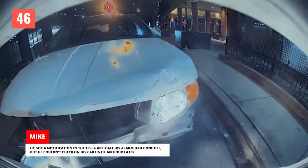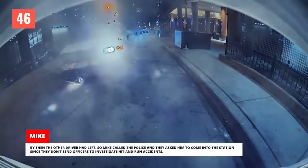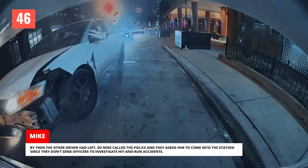He got a notification in the Tesla app that his alarm had gone off, but he couldn't check on his car until an hour later. By then, the other driver had left, so Mike called the police and they asked him to come into the station since they don't send officers to investigate hit-and-run accidents.